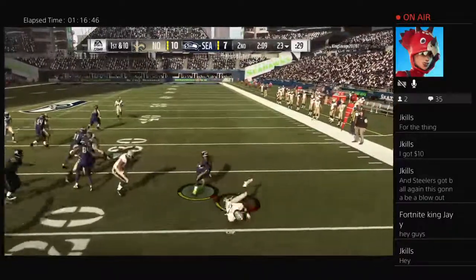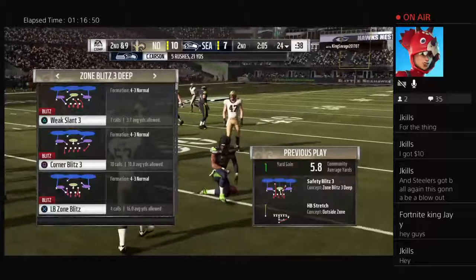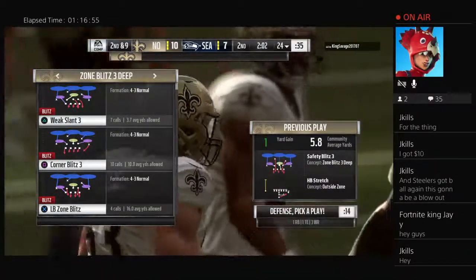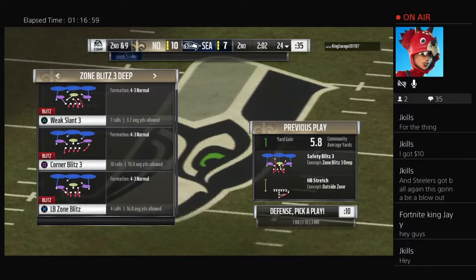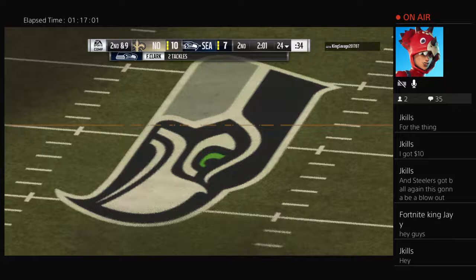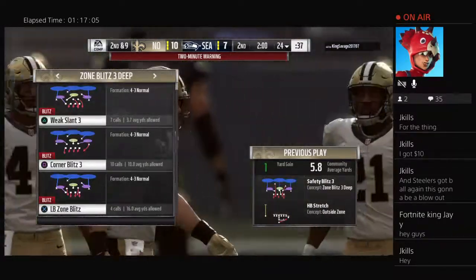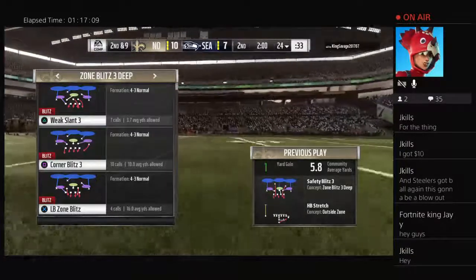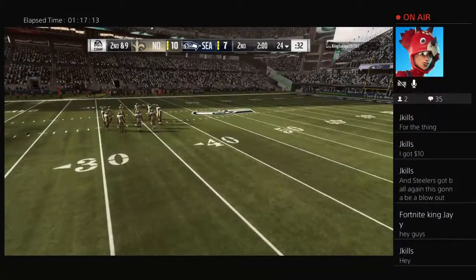Looks like a run, turns into a play action, throw one deep. And not much there. Maybe a yard up to the 24. Come on, let's go. 2 minutes remain here in the first half. Back to CenturyLink Field after this.